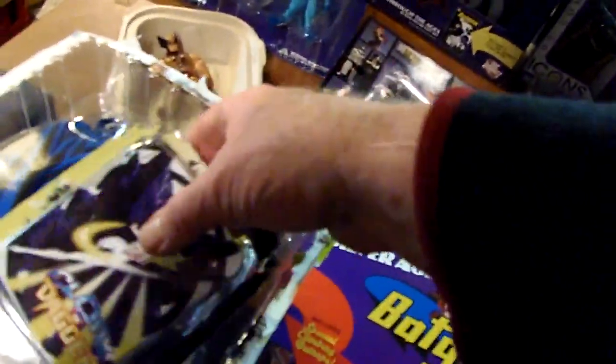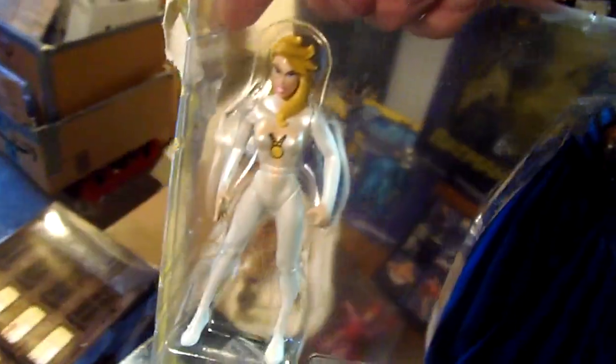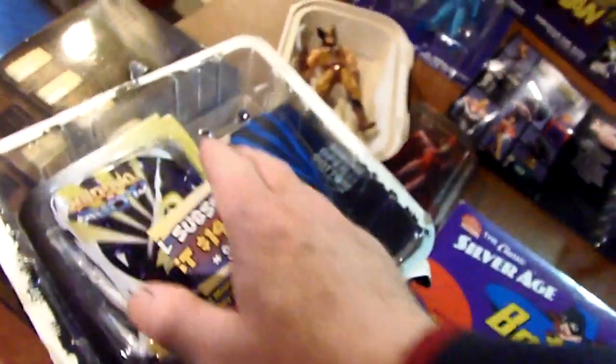Over here, a couple Marvel things. Marvelous. Look at that tin. It's cool. Toy Biz special. Who is it? You already know. It is Cloak and Dagger, who have their own series, I think, now. Or is it coming? I don't know.